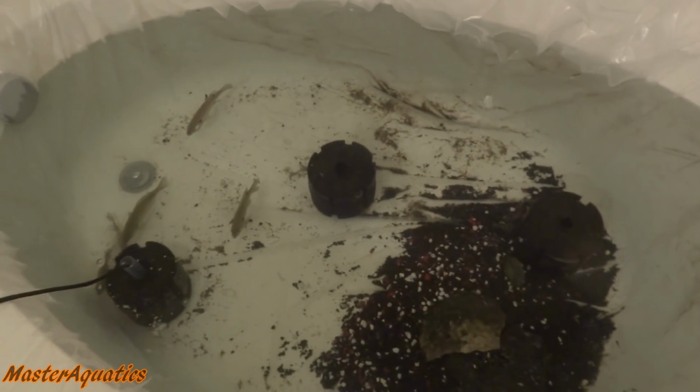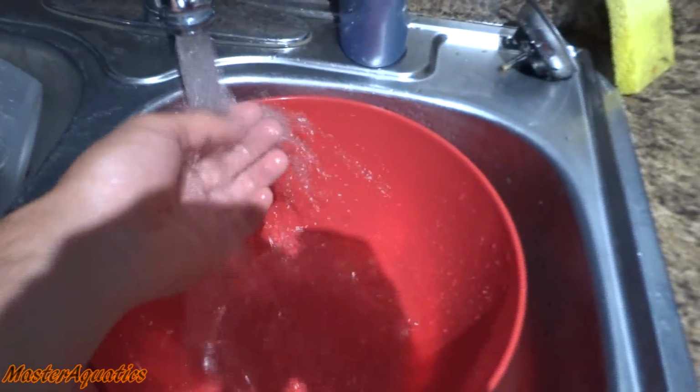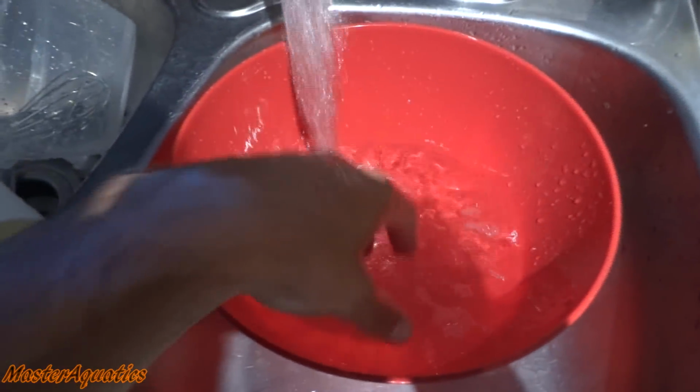Alright y'all, so the catfish is out of the bathtub pond. I got him nice and fillet. Let's go check out the fillets. Alright y'all, so here's the fillets. I did a pretty decent job. Next thing I'm gonna do, I'm gonna put some cold water in this little container right here. I'm gonna put some salt in here. I'm gonna let those fillets soak in salt just for about 30 minutes. And then I'm gonna put the fillet in the freezer.